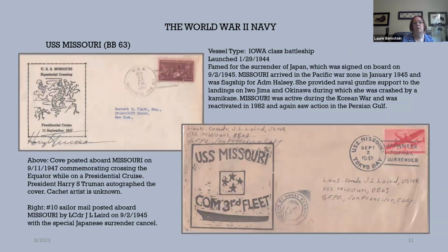Here we have the Missouri, who's famous obviously for the surrender of Japan in Tokyo Bay, where everything is signed. On the above, we have a cover posted aboard the Missouri on 9/11/1947, commemorating the crossing of the equator while on presidential cruise with Harry S. Truman, who has autographed the cover. The artist is unknown. Over to the right, we have a number 10 sailor mail posted aboard Missouri by Lieutenant Commander J.L. Laird on 9/2/1945 with a special Japanese surrender cancel.